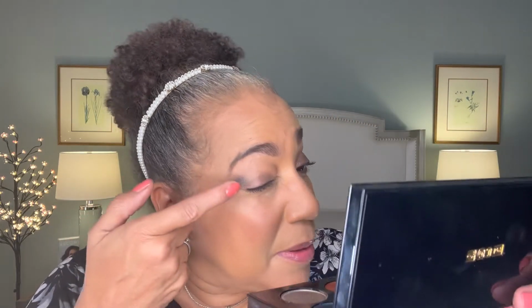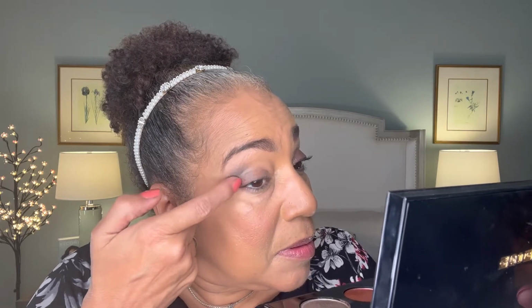And I'm just going to go in with this one. Here we go. Into the outer V. I like these shadows. They're so easy to work with. And even McGrath works with her fingers. I'm going to use my Rephr number 2 to just go under the eye with this gray shade.